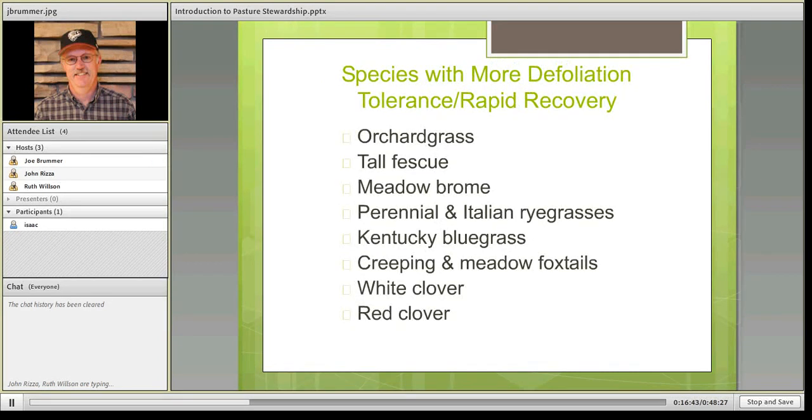So here's a list of very common species that we plant for pasture and hay production that have more rapid recovery after defoliation, after they've been grazed, and they're more grazing tolerant. So again, it's just a handful of species that we tend to use over and over again, and this is part of the reason.